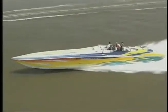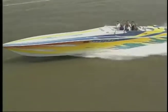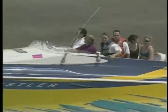And now a closer look at Nasty Girl, a 50-foot Hustler that goes 118 miles an hour. Triple 1,200 horsepower Cobra engines, Speedmaster number 6 drives, and all the technology available today for a positive lift hull. Definitely the fastest V-bottom here today.